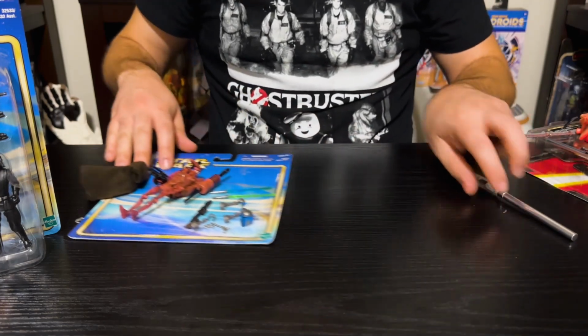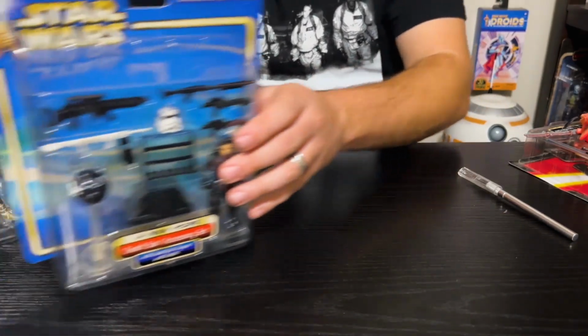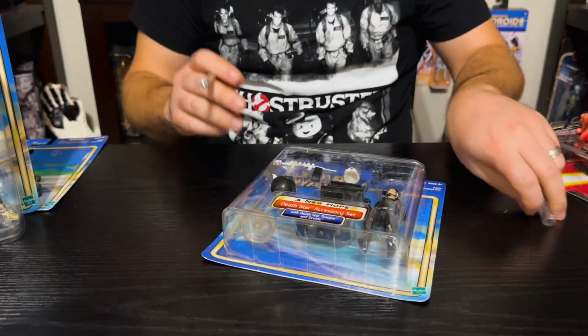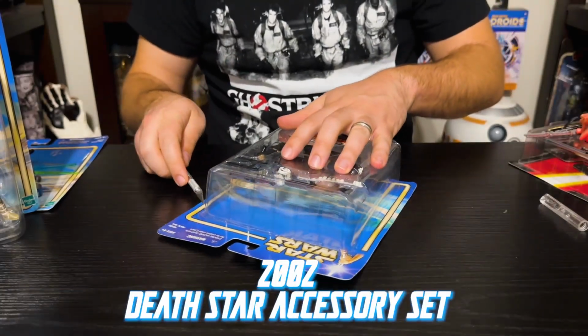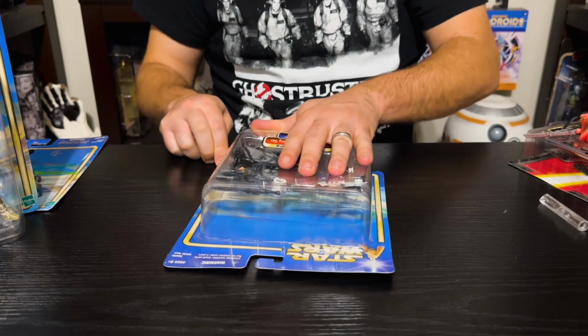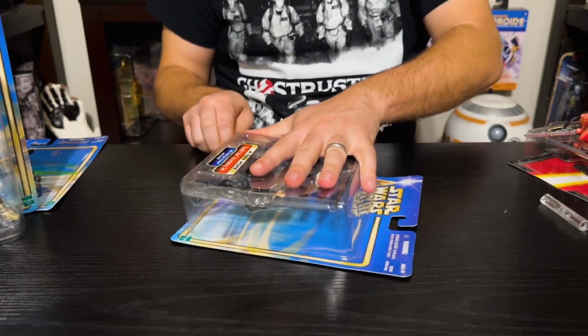Let's move on to the next film in the order, and that would be episode 4. We skip over 3. There was nothing for 3. These figures came out before the movie. So this is the Death Star accessory set. This is actually a really nice set, and you got a character that you'd love to army build as well. So I think they kind of gave you army building characters in all these sets.